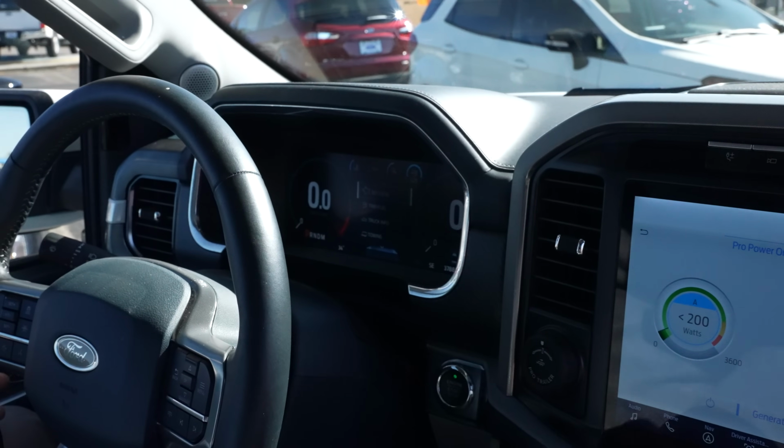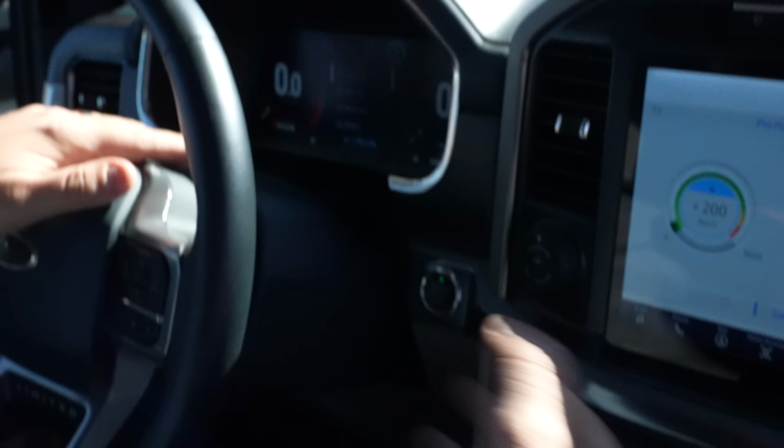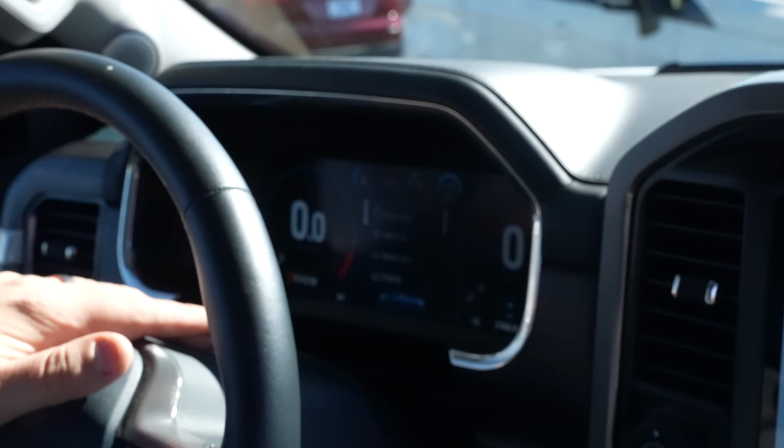Now, a couple of other things that Ford is wanting us to talk to each and every one of our customers about is going to be these drive modes. And the primary reason, yes, drive modes are nice. It makes it nice for slippery conditions, but really it's a selling point. And let me tell you why.